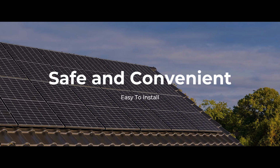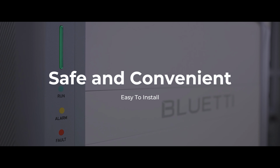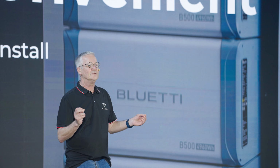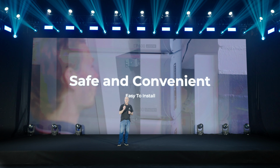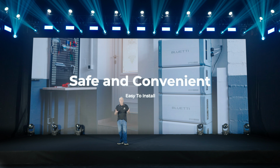Installing and using the EP900 energy storage system is a breeze. Just stack the units on a solid surface, connect the cables, and add any additional components as needed. The setup helps minimize any damage to your walls and makes it simple to maintain, adjust, or replace components as needed.